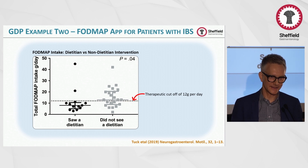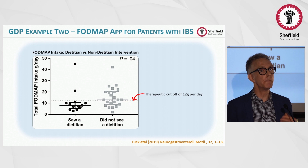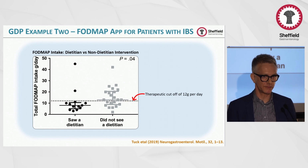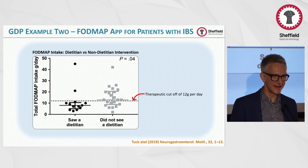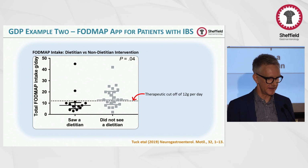And this study from Takaltan in 2019 illustrates this. Essentially, if you saw a dietitian, you were much more likely to achieve the relevant FODMAP restriction of less than 12 grams of FODMAPs a day. So leaflet delivery, app delivery, it's a bit of a moot point. I would say the evidence we have is for dietitians doing this.